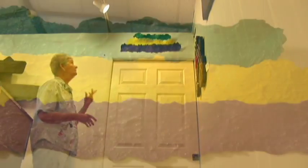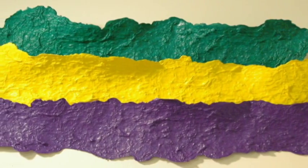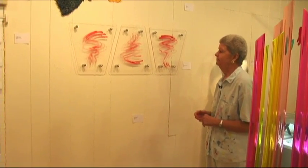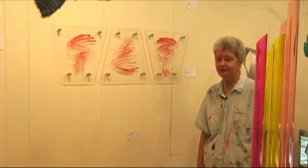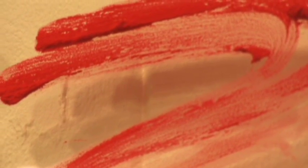And this piece is handmade paper with a liquid acrylic paint. This piece is called Fun. And when you're going through all this difficult, scary stuff, sometimes it's nice just to stop and do something that's fun. So that's what this represents. Hopefully it looks very spontaneous and simple. It actually was one of the harder pieces to achieve.